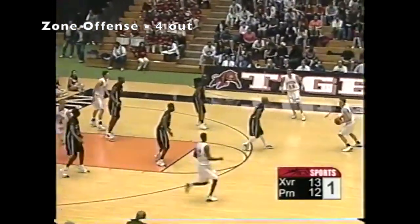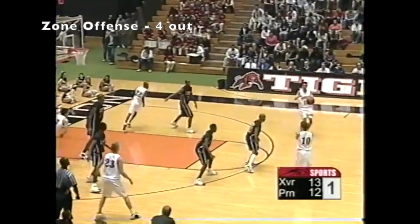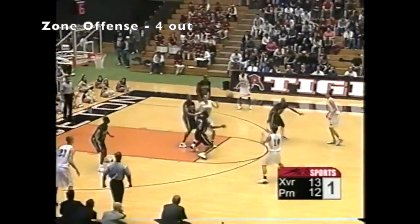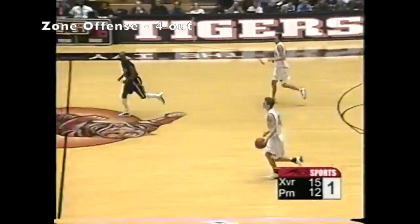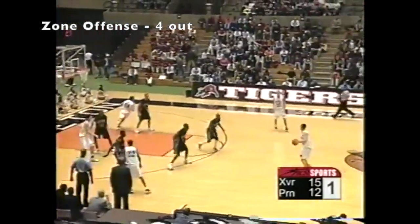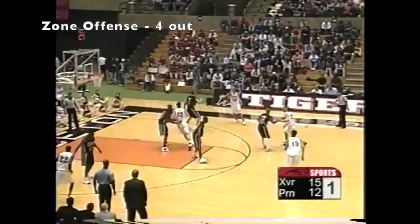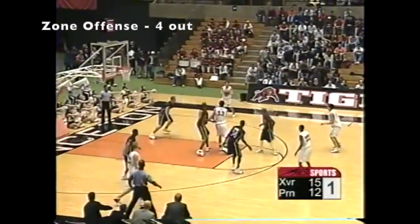It's very frustrating to play against the Princeton offense. You just don't see this kind of offensive basketball throughout the season. Xavier doesn't see this in the Atlantic 10. Because it was a bounce pass through 2 defenders. Nothing but dunk there. That's a tough one. 3-point Xavier lead. They're up 15-12. Less than 11 minutes remaining in the first half.